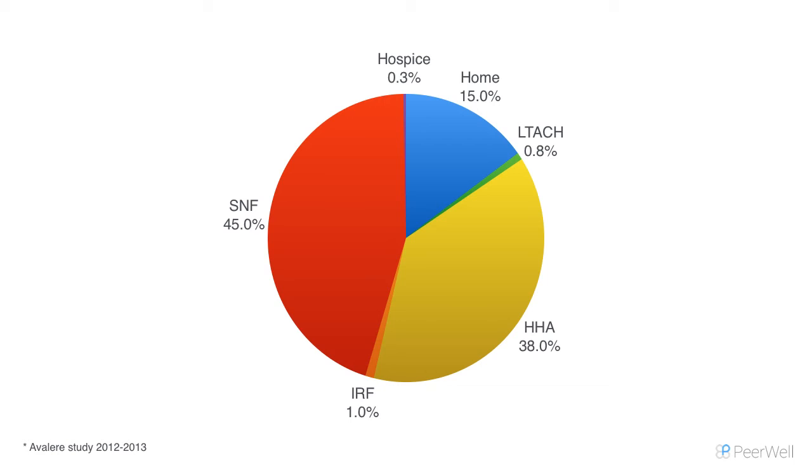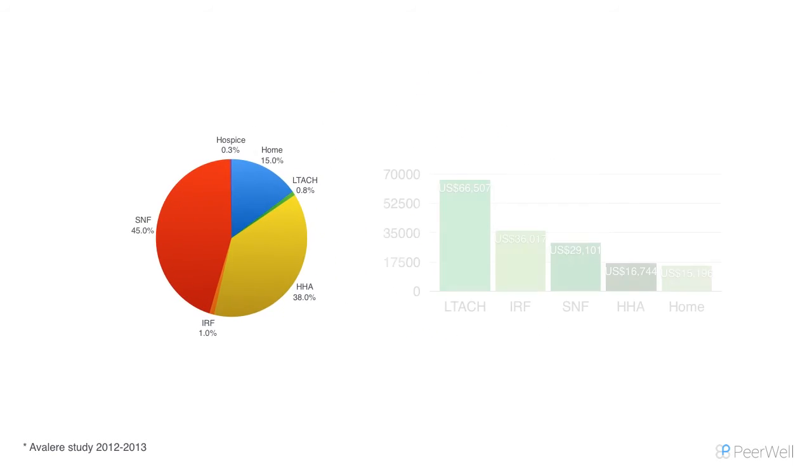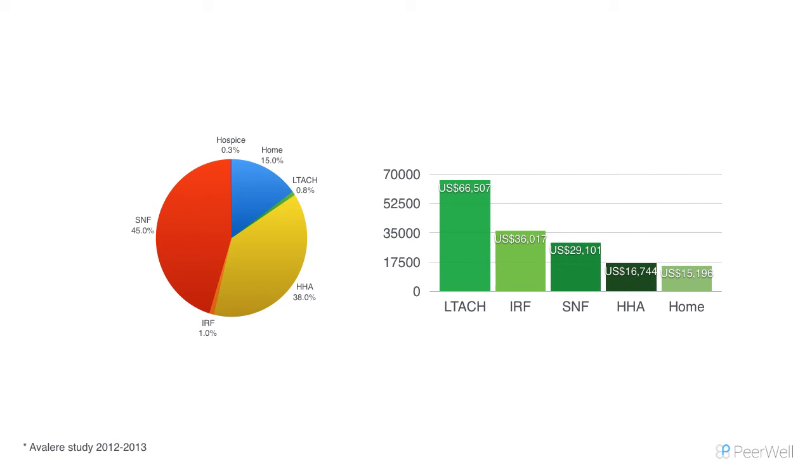Today, 85% of patients are discharged to a post-acute care provider. Most of those patients are discharged to a second post-acute care provider. This comes at a significant cost. If a patient is discharged to a SNF, the episode cost has doubled and blown the top off of the bundle price, which is about $25,000.